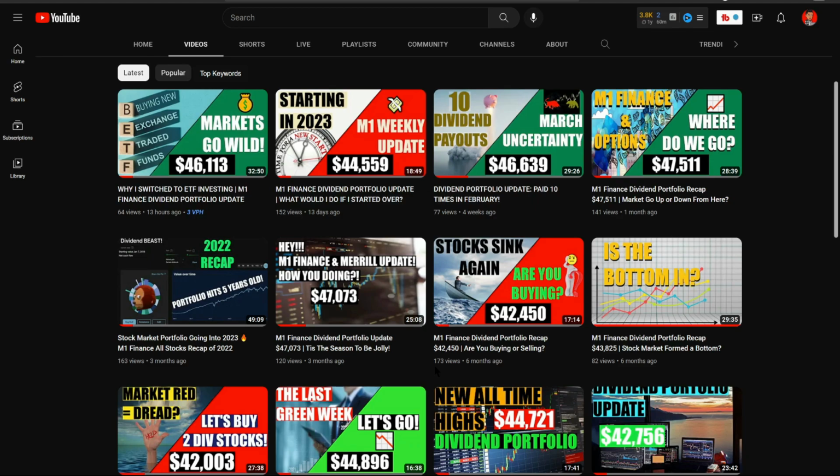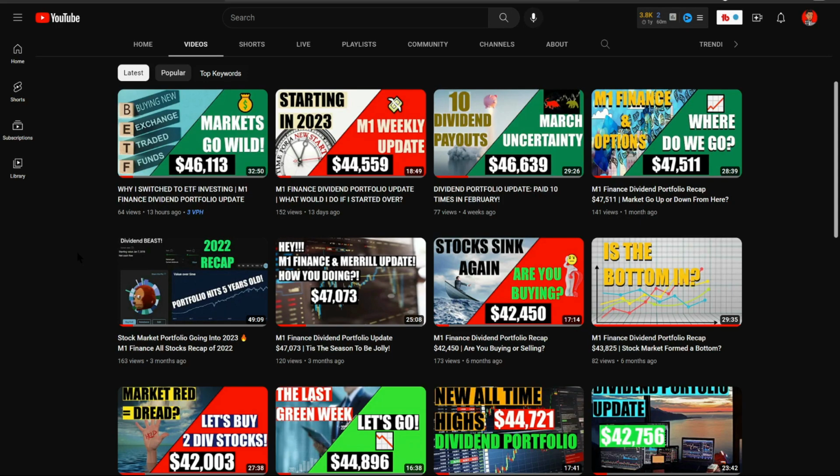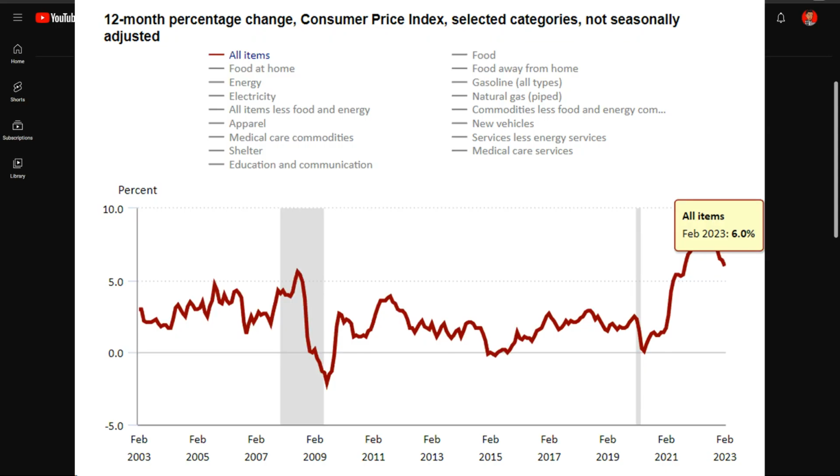But there have been some interesting conditions that have affected the market in the first quarter of 2023, such as interest rates. The Fed has come out and raised interest rates 0.25%. So they have begun to slow down because another factor is inflation. Inflation has been a little bit of an influence on the stock market. Inflation has been a little bit high.